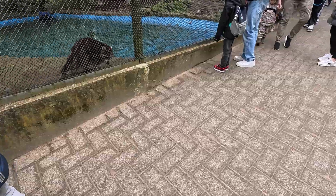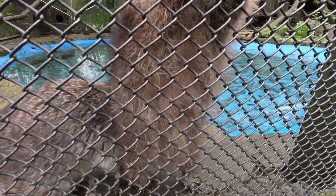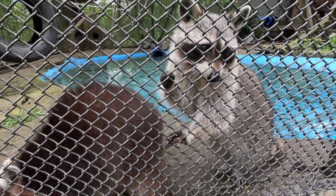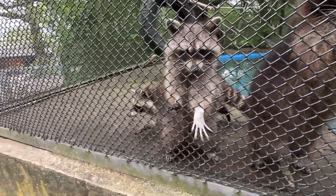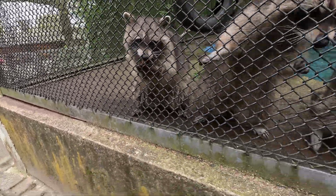But the best part of this zoo is that it is actually allowed to feed the raccoons as long as you get some special food from the kitchen. You are allowed to give it to them through the mesh. There is a little sign saying, at your own risk, they might bite you. But yeah, they are super excited and grabbing the food with their little hands.